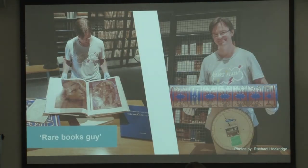I'm just going to talk a little bit more about some examples of our digital content editors and our experts working together. So meet Rare Books Guy. Does anyone know Rare Books Guy? Is he here? No, yeah. So this is Martin Lewis. He's our research librarian.